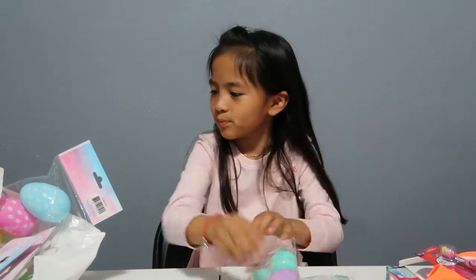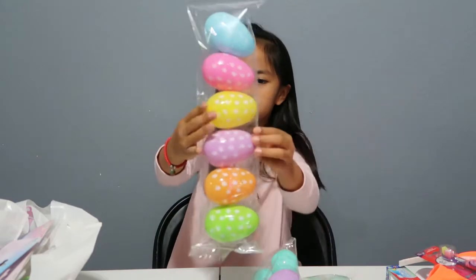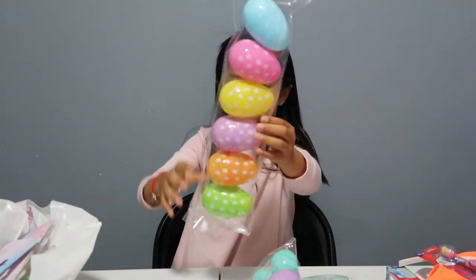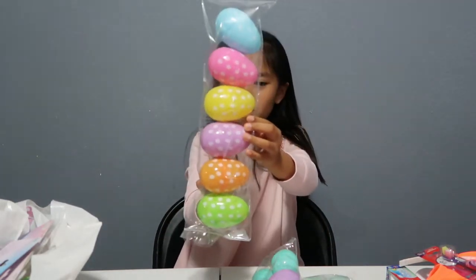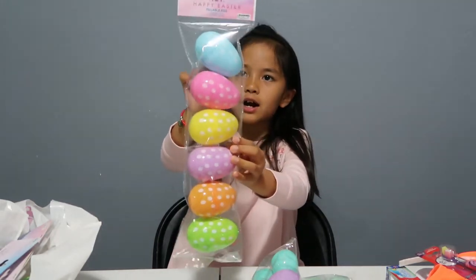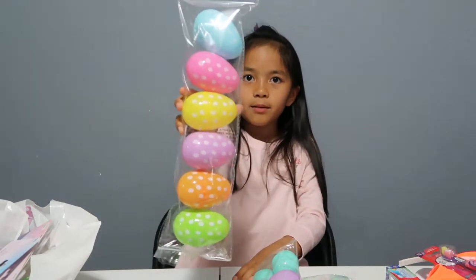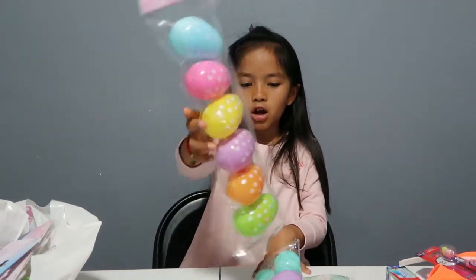So next, we have some polka dotted ones. It has some really nice colors like green, orange, lavender, yellow, pink, and then turquoise. It's really nice. And it has pretty nice white polka dots.